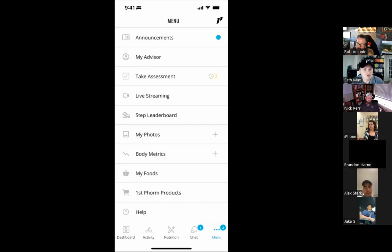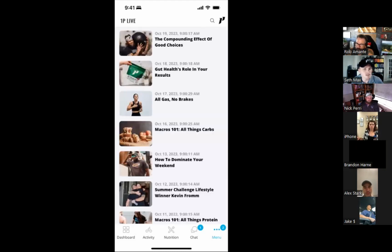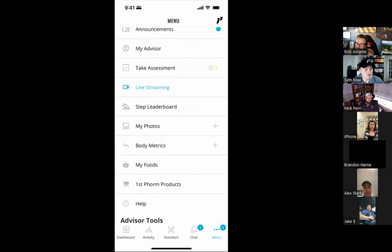Live streaming, also where you go and you see all of the previous live streams. Same spot. You got my photos, and that plus right there is exactly where you can take a set of photos without the assessment. That's also where you find the spot to upload that essay that I asked for everyone who's in the challenge, or submit a video if you'd like as well.